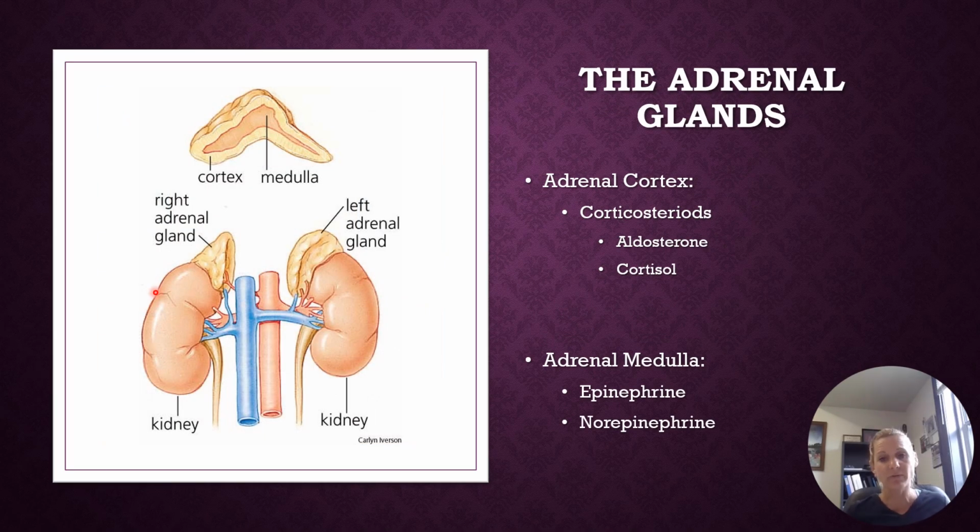Okay. Moving forward to the adrenal glands. The adrenal glands have two sections: the adrenal cortex and the adrenal medulla. The cortex is going to be on the outside and the medulla is on the inside of that adrenal gland, so the cortex surrounds the medulla. Let's start by talking about the cortex. As we said, the cortex is on the outside and it's going to produce something known as corticosteroids.